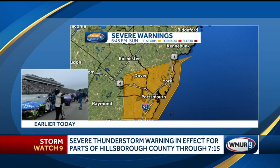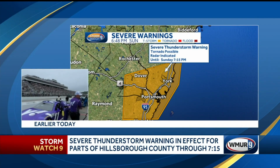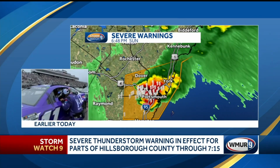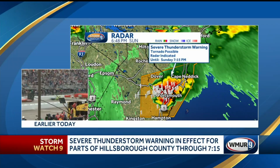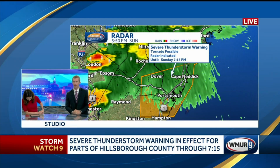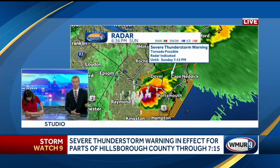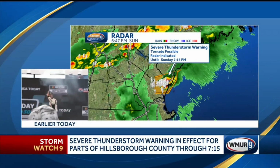And Mike, real quick, just before we let you go, there were 3,800 campers right outside of New Hampshire Motor Speedway. Do you know exactly where they went to shelter? Because I can't imagine that just going to your camper is a very safe place, just in case a tornado was going through. I know that there was just severe rain and thunderstorm warnings. Yeah, I'm really not sure, Troy.